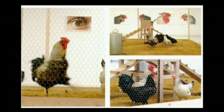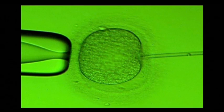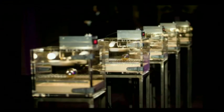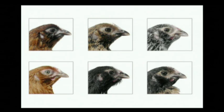Is this natural breeding or is this genetic engineering? I'm sure that it is in the middle. It's between natural breeding and genetic engineering. That's why I also present my installations with scientific elements, like here the transparent incubator with the golden egg inside. And maybe one of the most important pictures of this whole PowerPoint presentation is this one. You see on the surface, after so many generations, you see the diversity. And that's what it's all about: diversity.